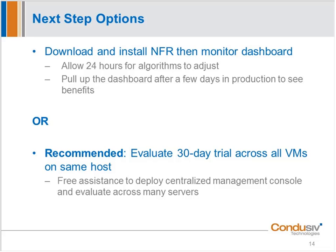So you can contact us. You will receive the software from a Condusiv account manager, and if you like, they'll connect you with an SC and help you evaluate a 30-day trial on all the VMs on the same host. It's the only way that you can actually see the full power of what the software can do.